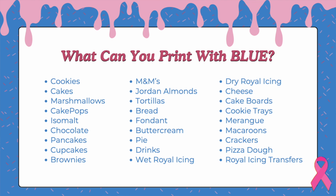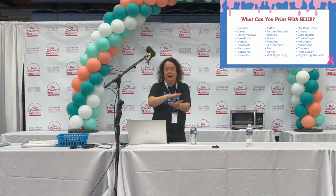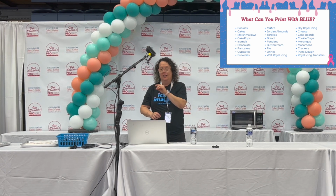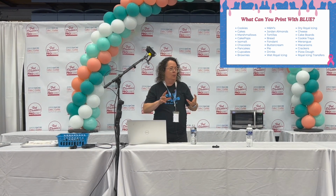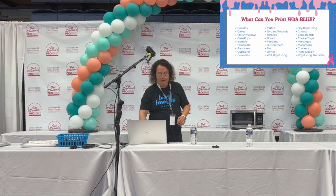We don't use any trays. Isomalt, if anybody uses Isomalt, you can print on that. And so it's like the sky's the limit. If you can put it on our bed, and all the items on there, doesn't matter the shape, are all within 5 millimeters of one another, you can print on it, okay? May need a little cornstarch if it's like a weird texture, but you can print on it, and it's beautiful.